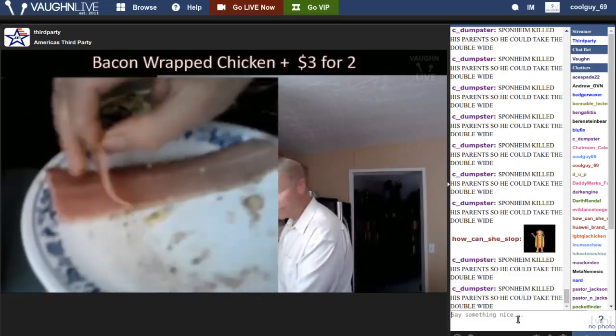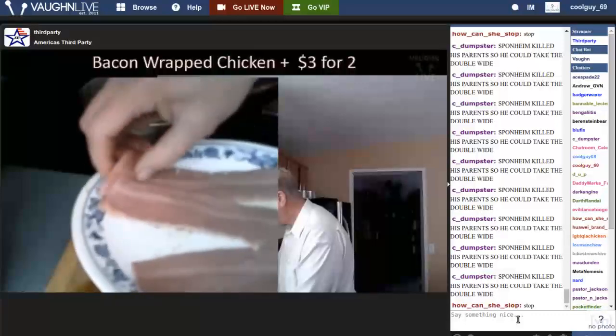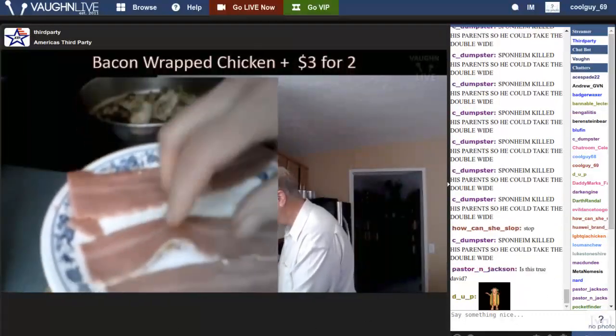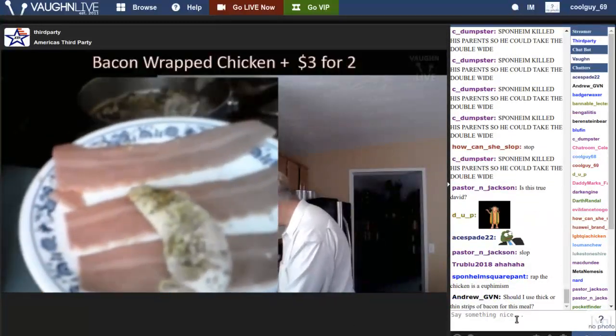I'm going to lay the slices out like this. I have a little extra. I don't even need these other two slices. I'll probably use those later. But I'm going to take the chicken and put it right in the center, like that.